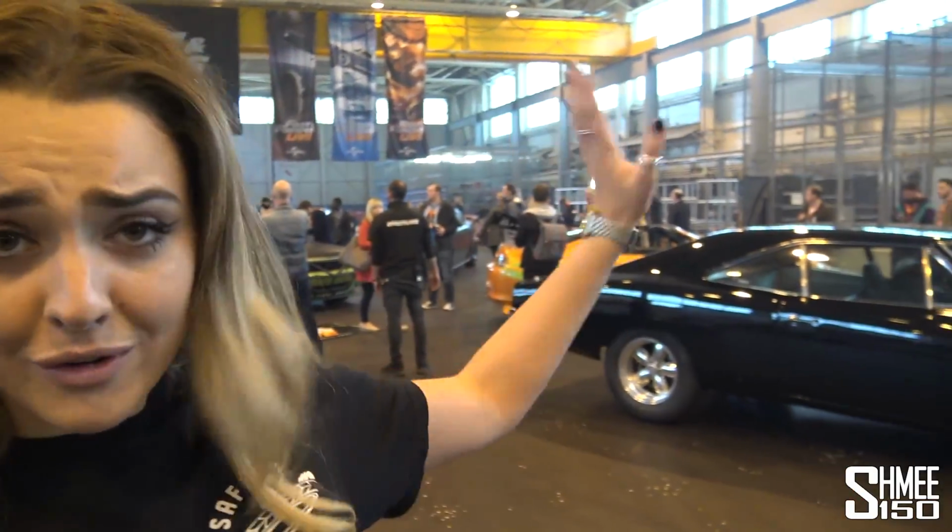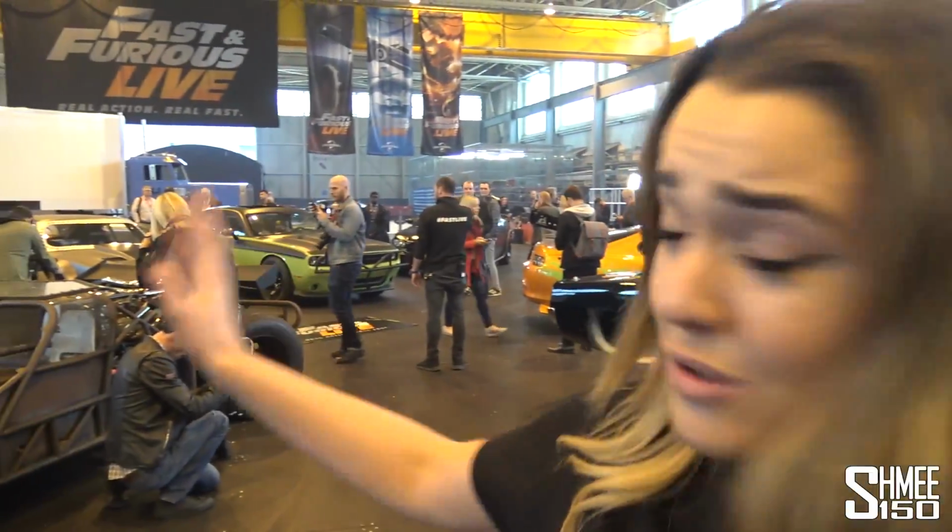Now I have to admit, being a massive Fast and Furious fan, as I'm sure a lot of you are, it's quite special to be around some of the cars. Although they don't have the pink S2K, which Suki drove, which I'm a bit annoyed about, but whatever, it's fine. We've still got the 70 Charger, we've still got the SRT, we've still got the Supra, we've got everything here. So let's go and have a look.